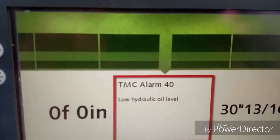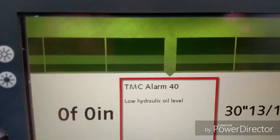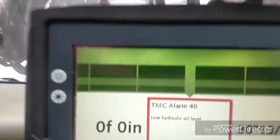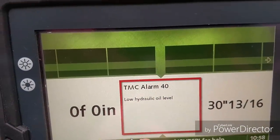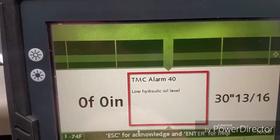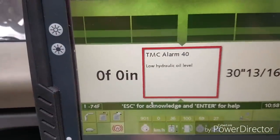TMC alarm 40. Oh, I know what this means. Too many crackheads. There's like 40 of them around me. I don't see any. Huh. Low hydraulic oil? Can't be. I was explicitly told yesterday that it was full of hydraulic oil. So, can't be true. Escape for acknowledge and enter for help. I need all the help I can get.